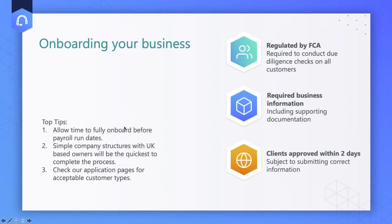So, to onboard your business onto the platform, as I mentioned earlier, Modular is regulated by the FCA, which means that we need to conduct due diligence checks on all customers that are using our payment platform. So in order to do that, we need to capture information about your business when you apply for the account. So this would be basic details around the company, understanding who your ultimate beneficial owners are, the application director who's responsible for the account, and any details of the administrator that you would want to have access to the account.